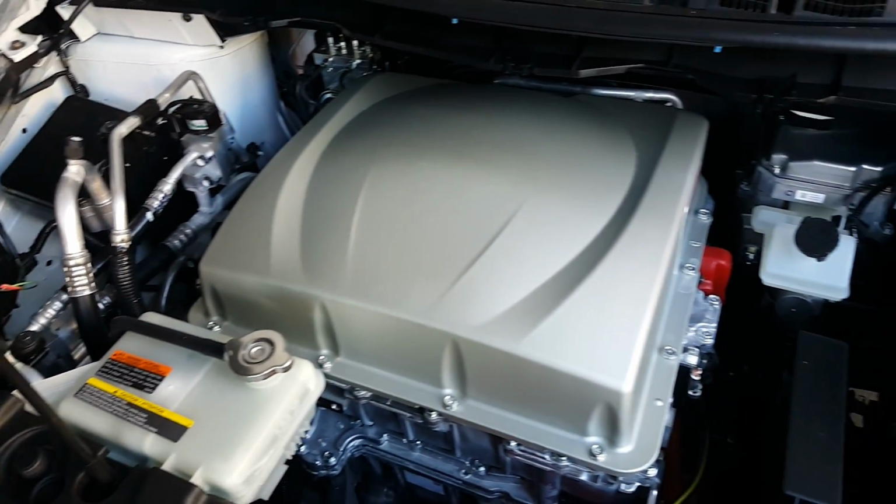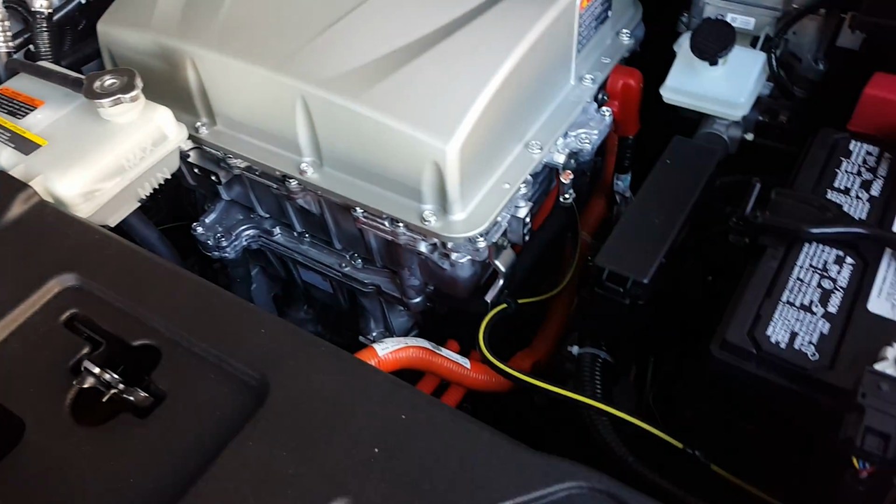Just going to take a quick look at the engine so you can see what Nissan has to offer underneath here.